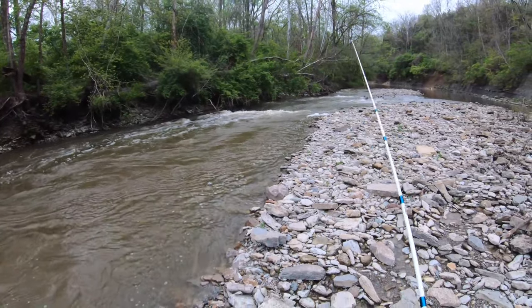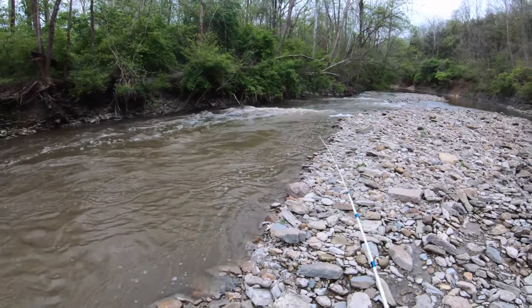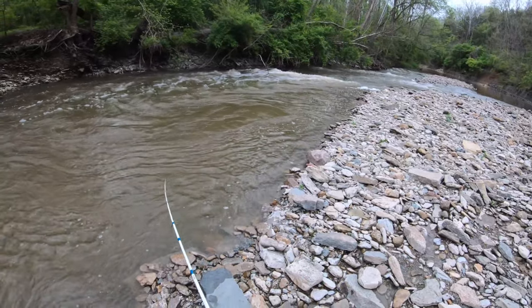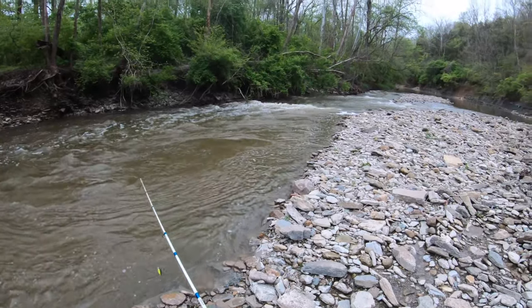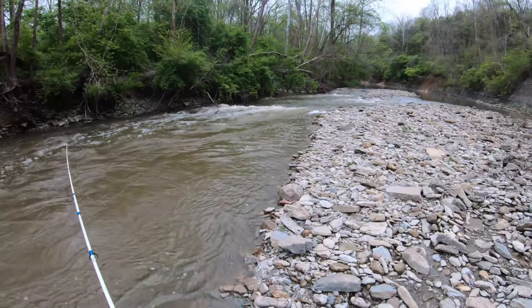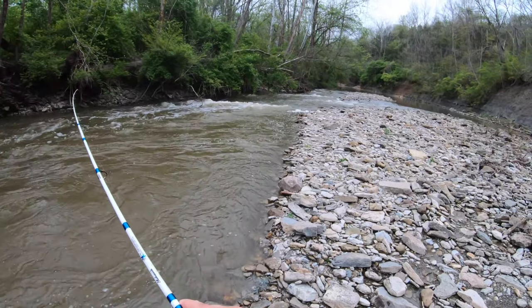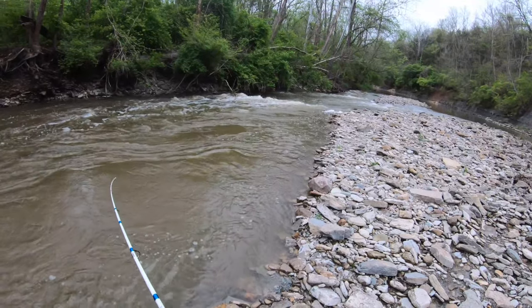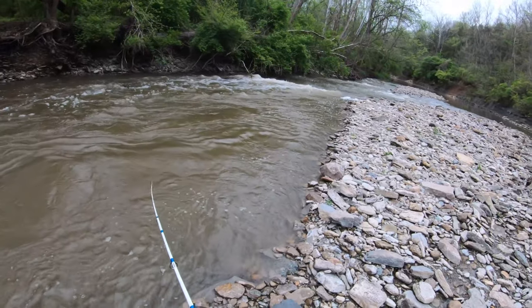Didn't think maybe this was a little bit too fast a water, so I pitched just off in the current break there. And man, he just must have been laid up waiting for something to come out of there. That's why I've been saying it's so important to pitch these slow waters that come off of fast moving water. That is smallmouth ambush headquarters.